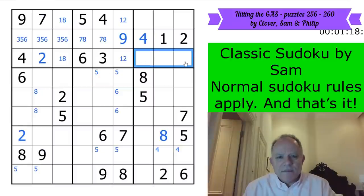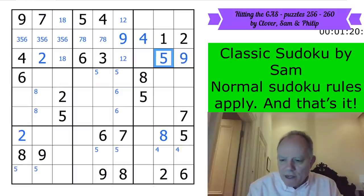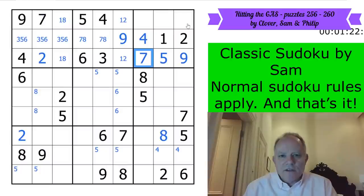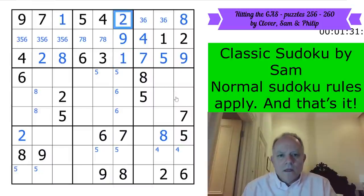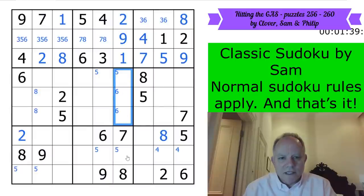Oh, that's a 9, 7, 5 triple. Right, I can write them in. 6, 8, 3 at the top, I can write in the 8, and that's a 3, 6 pair. That's fixed the 1, 8 and the 1, 2. 6. Okay, that was something. Now, still looking down this column as though that's going to give me something I can't see.